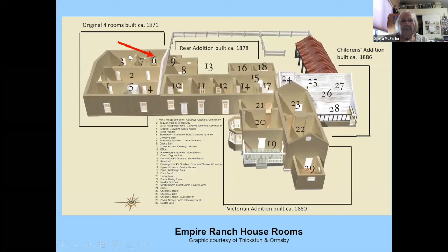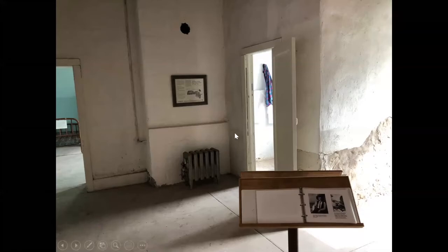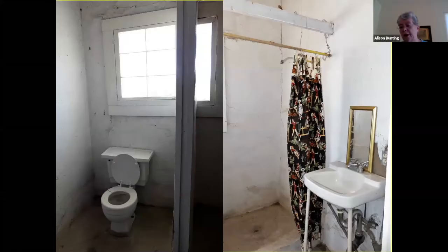Now there's a connecting door between the room we were just in and room 6. Room 6 was originally used by Vail and Hislop as a storeroom, and then it became the Vail company's store. But in the 1930s, the Boyces made the room into cowboy quarters, and it was used by the foreman. In this photo, you see another method of heating, a gas radiator. Natural gas came to the Empire Ranch in the 1940s when El Paso Gas built its pipeline to Tucson. The door leads to the cowboy bath, which was added around 1948.